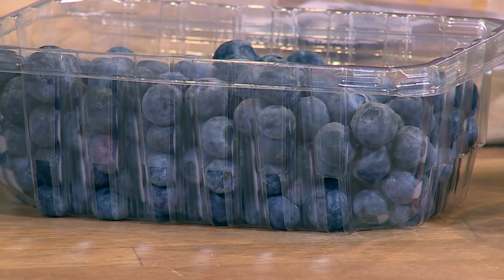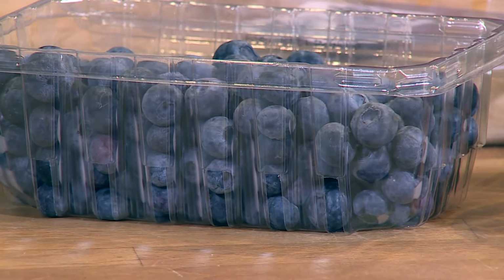So if you want to kind of help erase some of those senior moments, why did I come into this room? Or you just feel like, where are my keys? Yes, not as sharp at your job as you used to be. Blueberries, a cup a day.